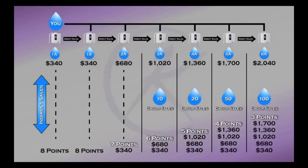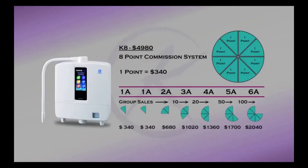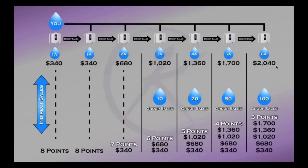So let me explain the point system really quick, because remember, Enagic only pays out 8 points per sale. Let's say you just sold a machine to your friend Evan, but you're a great leader and you actually help Evan achieve the rank of 4A, and he sells to his friend Julian. Evan's gonna get a check for $1,360. Since you're a 6A, you're probably expecting a $2,040 check, but you only get $1,360. Why is that?